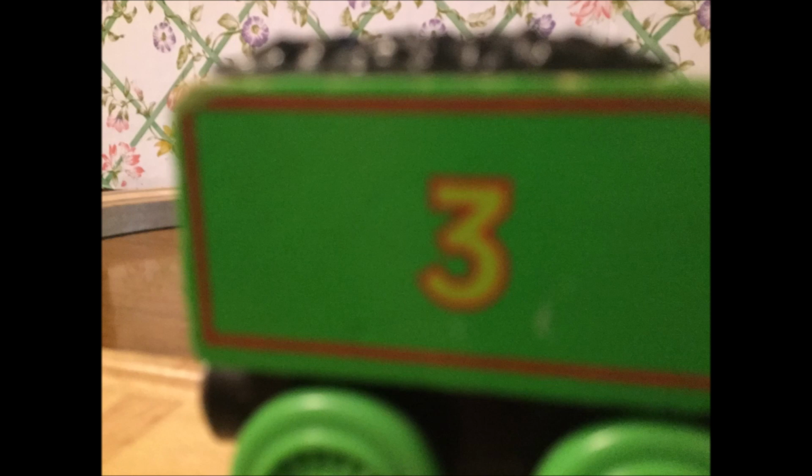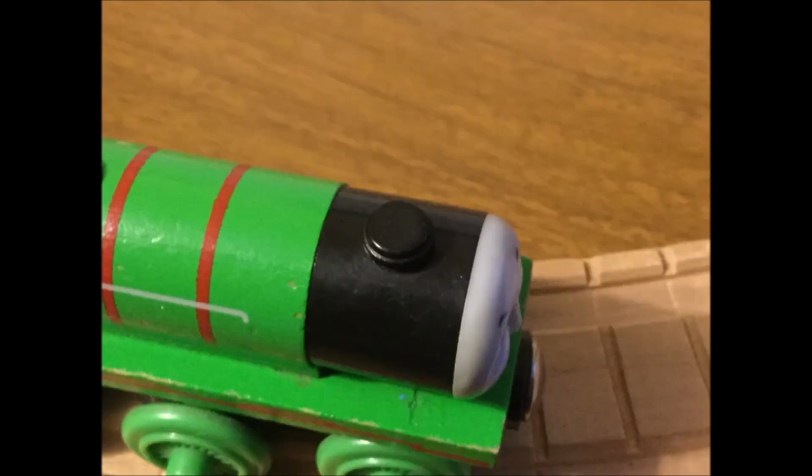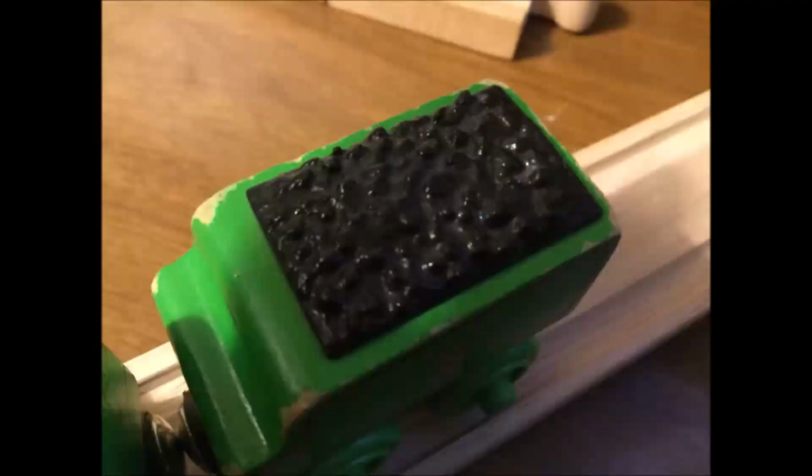Also, you can't forget about the big number 3 on Henry's tender. It's just iconic, but yet, it's lovely to look at. The engines also have a name on the bottom of them, so when someone is playing with them, they know who it is. You can also see where the engine was made, because they have numbers on the wheels. It's weird, but I think it's cool. Besides the coal and Henry's funnel, everything is made out of wood, which is nice. The wood looks much better than plastic ever could, but the coal and Henry's funnel do look cool though.